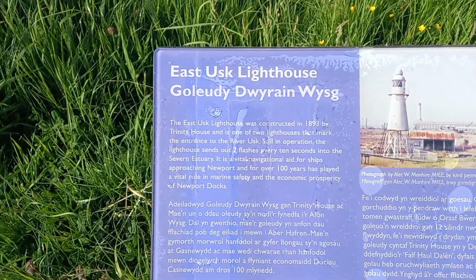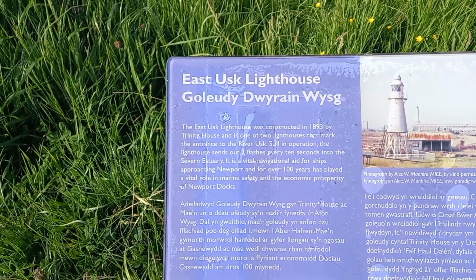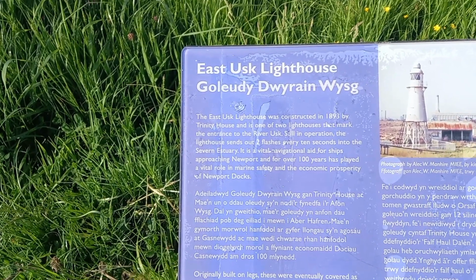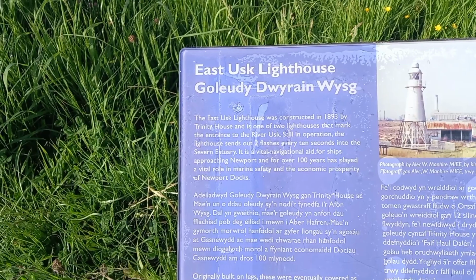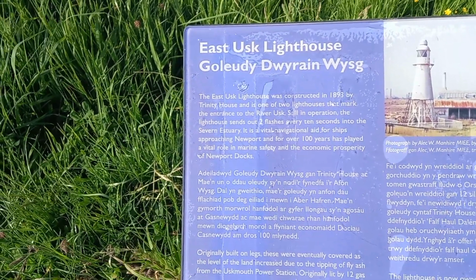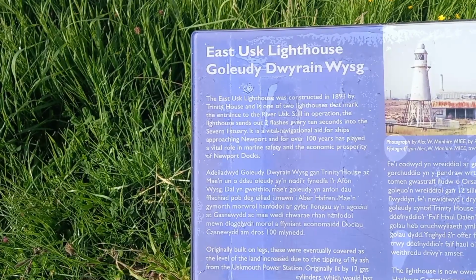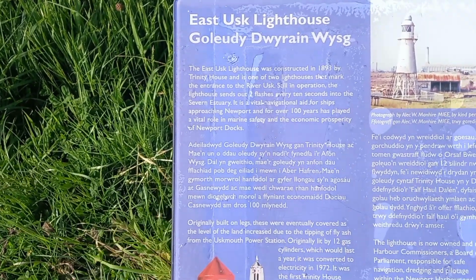Well, the East Usk Lighthouse was constructed in 1893 by Trinity House, and is one of the two lighthouses that mark the entrances of the River Usk. I showed you the west side earlier from across the way. The lighthouse sends out 2 flashes every 10 seconds into the Severn Estuary. It is a vital navigational aid for ships approaching Newport, and over 100 years has played a vital role in marine safety and the economic prosperity of Newport docks.